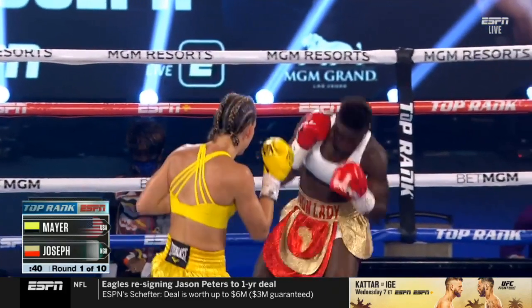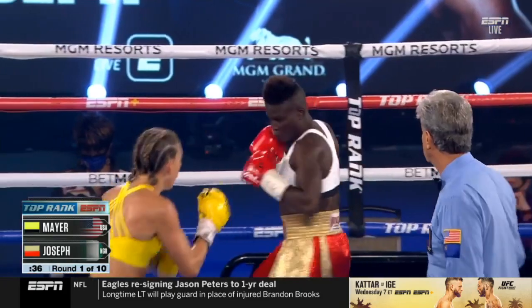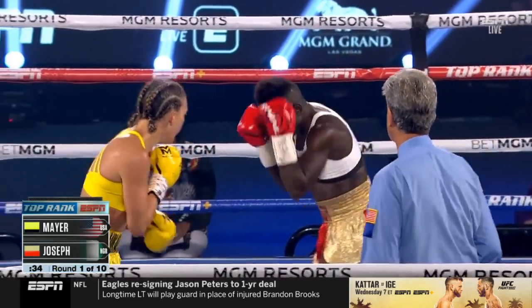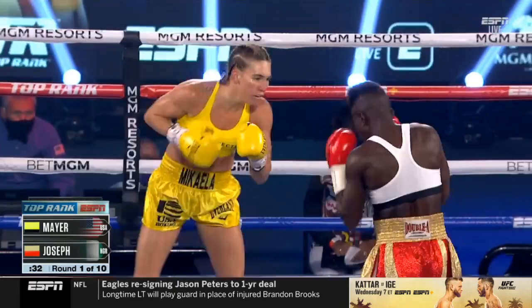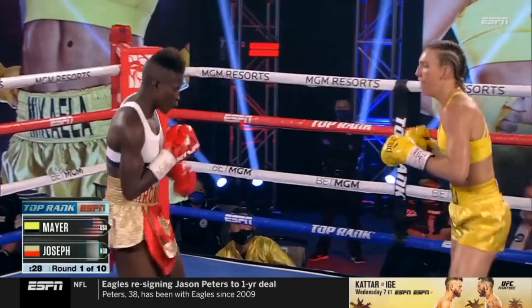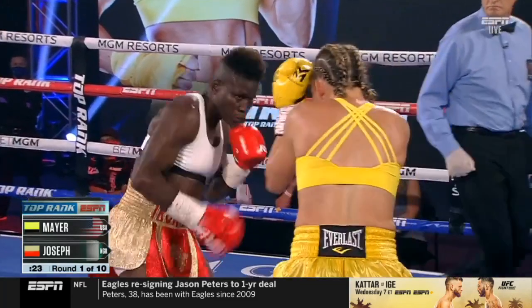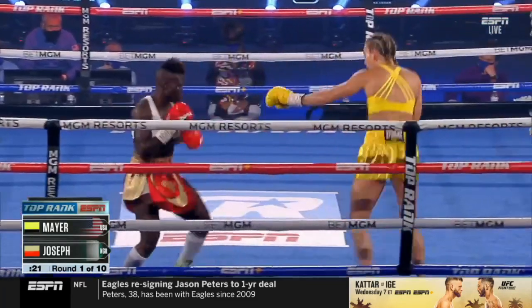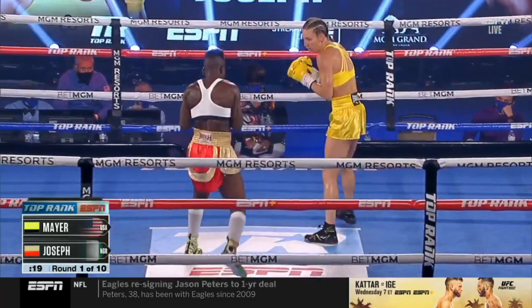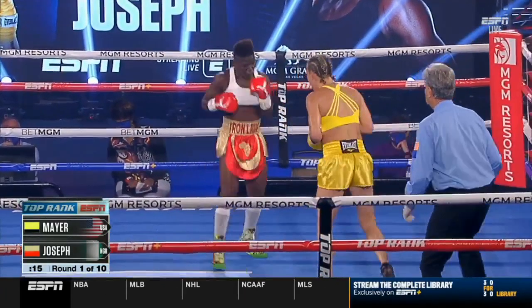Of course, the foundation to her success for Mikaela Mayer is that jab. Two-punch combination comes in. Mikaela sharp tonight. She's not having a hard time finding that mark. Joseph is directly in front of her, and she's going to be in front of her all night. So Mikaela just needs to go ahead and continue to shoot, because she can't miss right now. There's Joseph getting to the inside.